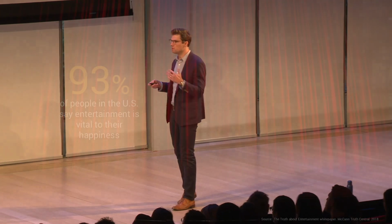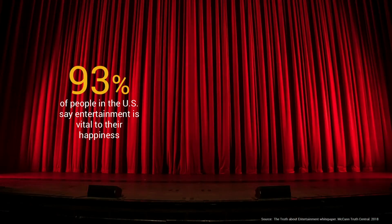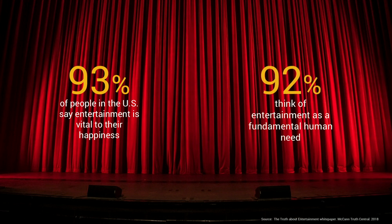This is from a McCann study of 2,000 people. 93% of these people said that entertainment is vital to their happiness, right? 92% think of entertainment as a fundamental human need. This is our business, right? This is like the tip of Maslow's pyramid of human needs, and that's what we do on a day-to-day basis, which is an incredible thing.